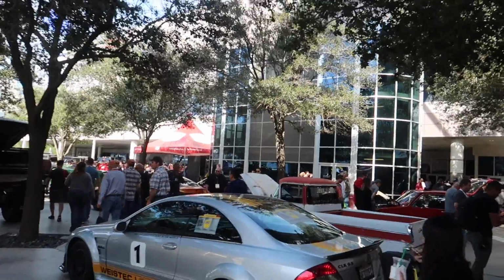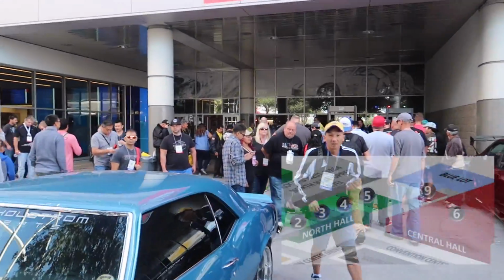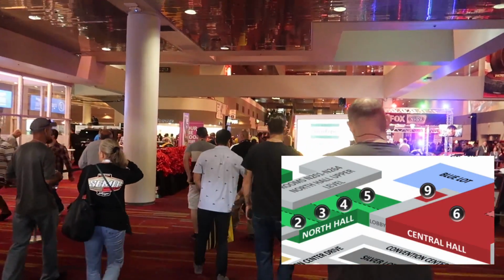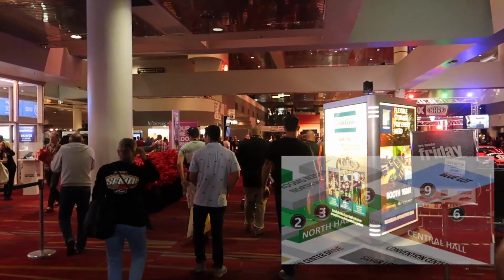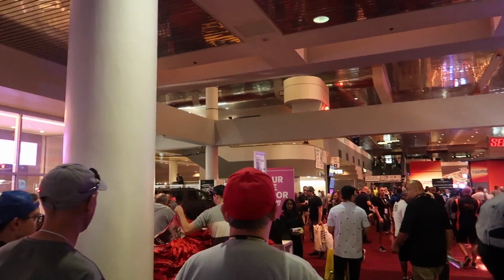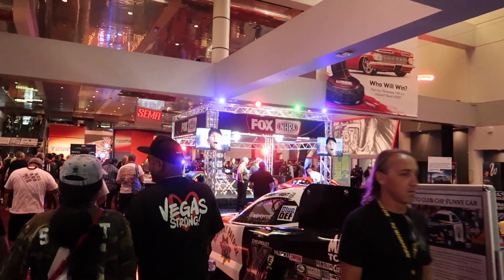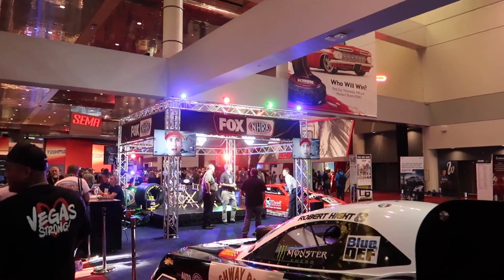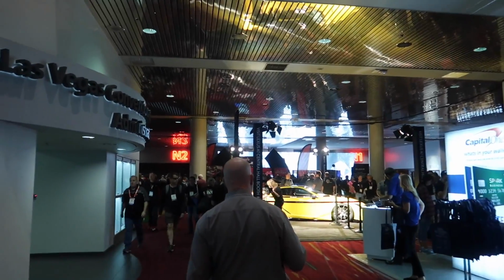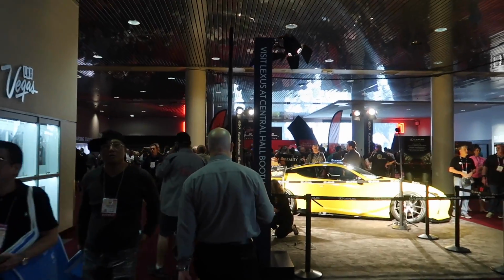There's just cars everywhere. And then this is the hallway between North and Central. It's just absolute chaos. So North is on your left, which is where all the detailing, and then Central is on the right. Once again, this is headed toward North.